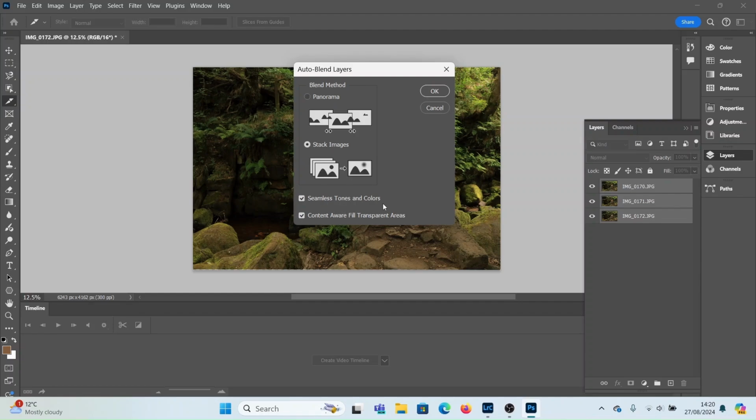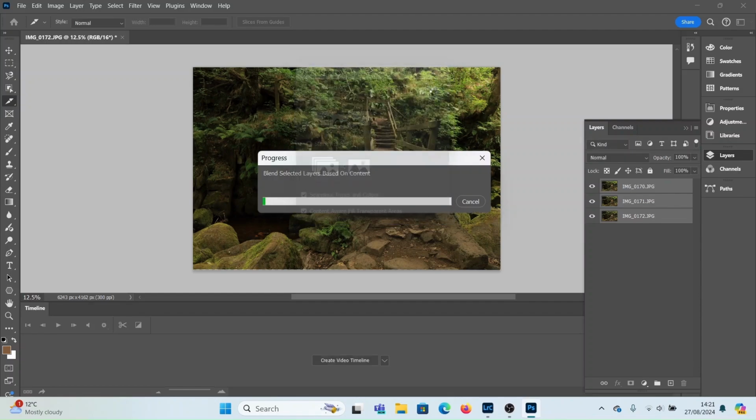Seamless tones and colours is also selected. Content aware fill transparent areas is also selected, and this will ensure that as I am combining the three layers together, any areas which don't combine properly will be able to be seamlessly blended into the image with the rest of the layers, so it will look as though nothing has changed in the image, but actually I've got three different focal points all in one layer. So I'll just click OK, and that will start that going.